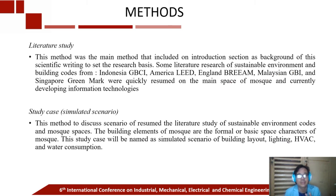We do two methods. First is literature study by making a quick resume of Indonesia GBCI, America LEED, England BREEAM, Malaysia GBI, and Singapore Green Mark. Then we make a case study and simulation scenario of building layout, lighting, HVAC, and water consumption in the mosque.